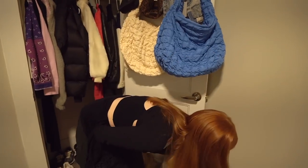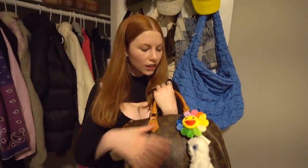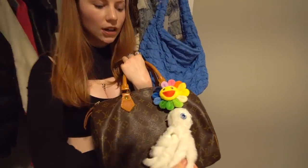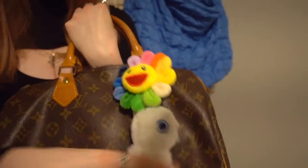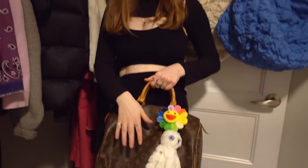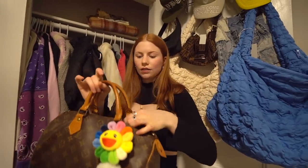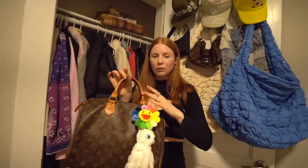Okay, then last bag, I have my Louis Vuitton Speedy 30. I just added these little guys that I'm really feeling right now. I find it makes it playful. And yeah, I love this bag. It's the perfect size. It's the most classic Louis Vuitton bag, in my opinion, for women's handbags. So yes, I like this one. I'm considering selling this one and getting one with maybe less of a dark patina. In time though, in time.